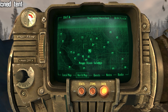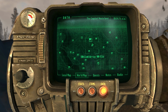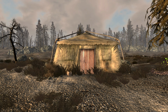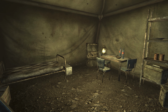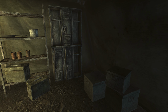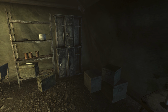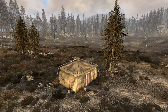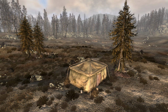The abandoned tent in Fallout 3 is a cozy little hideaway in the Capital Wasteland, tucked between Mason-Dixon Salvage and the MDPL-21 power station. Inside, you'll find a bed, a footlocker, and a shelf stocked with goodies like Nikola Tesla and You book and a Nuka-Cola Quantum. The tent might not have much security, but it makes a decent makeshift home if you need a break from the wasteland's chaos. Just look out for a nearby shack. It's hiding a shish kebab schematic and another Nuka-Cola Quantum.